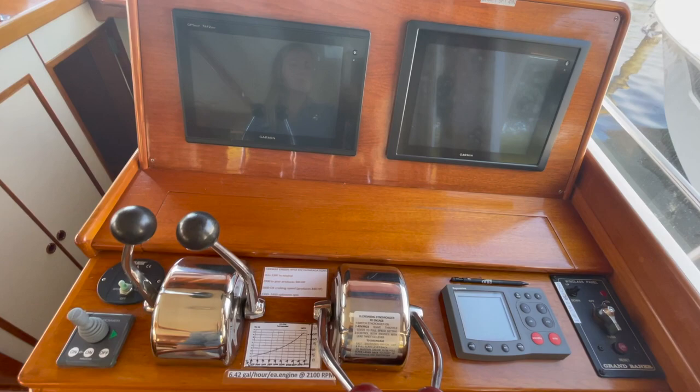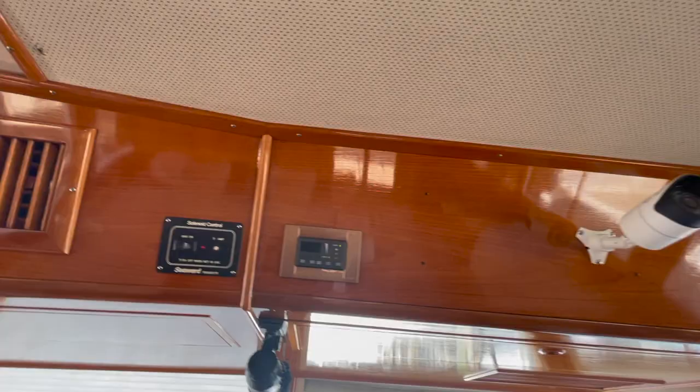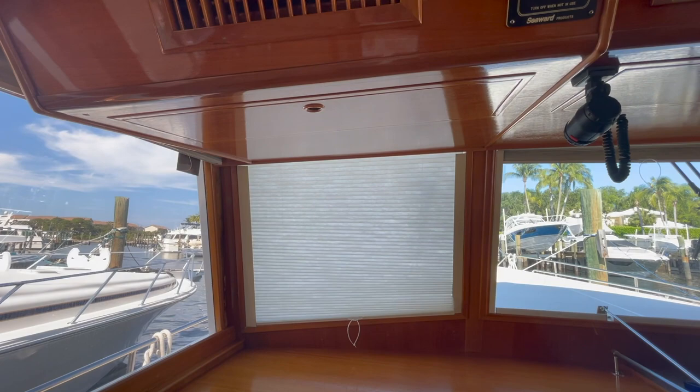These are 7612 chart plotters, new in 2016. There's radar, a wind transducer system. There's also KVH on this boat as well, which is awesome, and Naiad stabilizers, which is a huge selling feature and gives great stability for this 46 Europa.